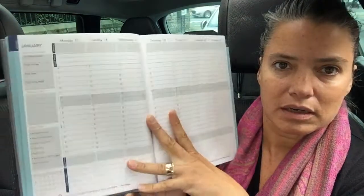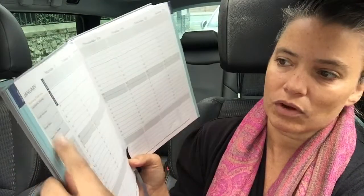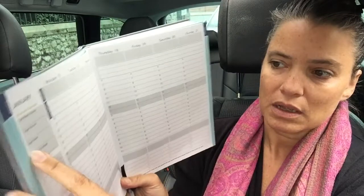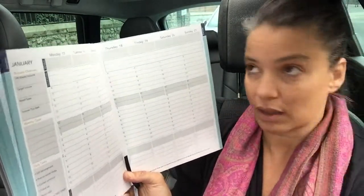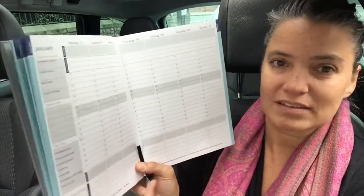So we've got your weekly sections, and I quite like these bits here per week. You can put in every week your volume, last week's volume, my target volume, retail sales and income each week. And you've got your weekly goals of other things that you need to do, like pay the car insurance or whatever. And then daily tasks, which are common to all network marketing, things that we need to be doing daily, weekly, consistently.